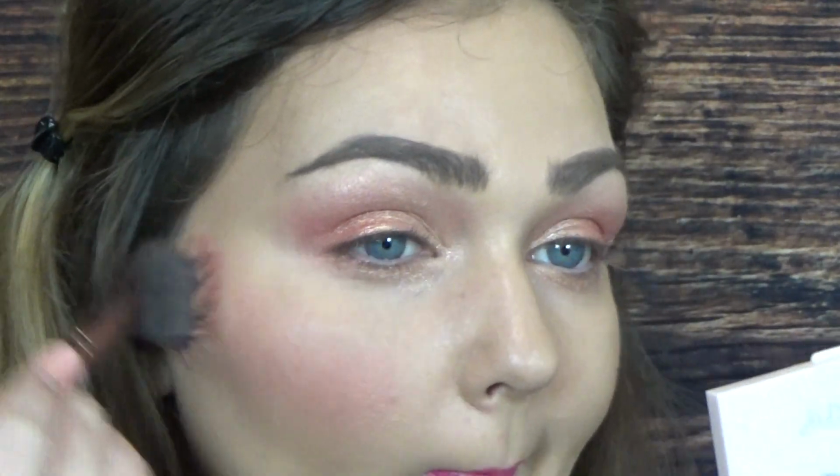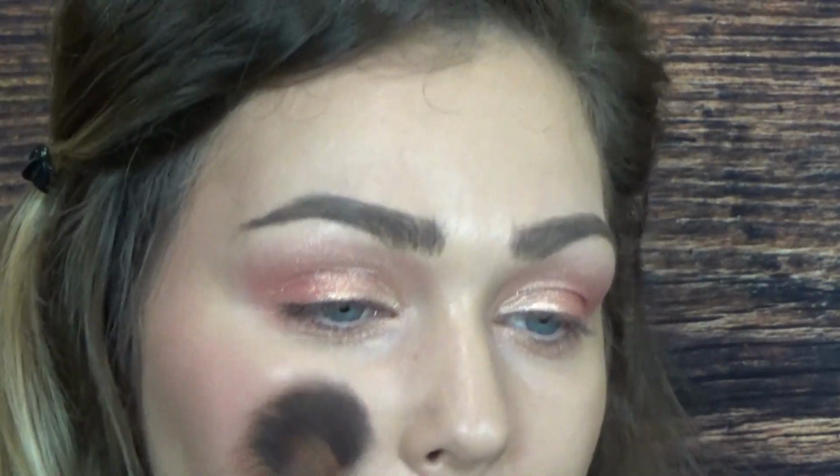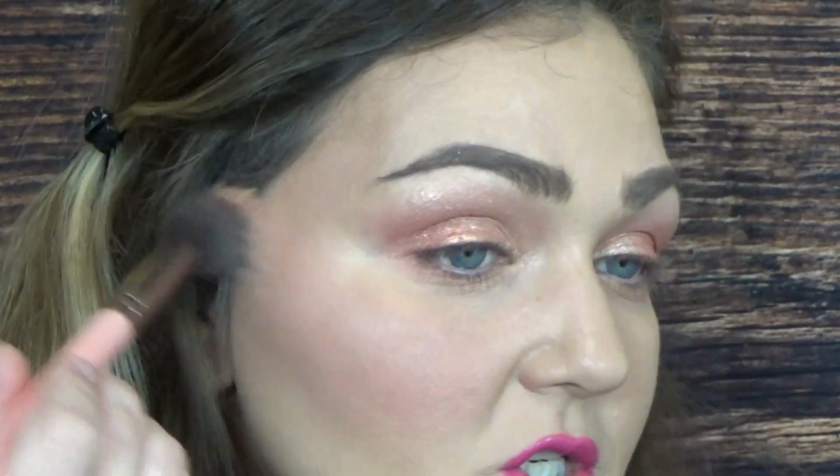look, but I'm going to go in light because this is pink. And I'm just using my Luxie 516 Duo Fiber. Okay, so I barely tapped into that and it gave me a really nice flush of color. And I like using a duo fiber brush like this for my blush because I feel like it's more forgiving, especially with a color this pigmented. I feel like it's a lot more forgiving. I feel like it picks up less product than a brush that is not duo fiber.